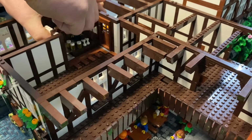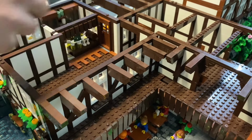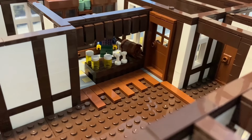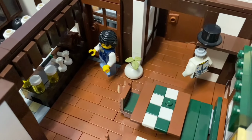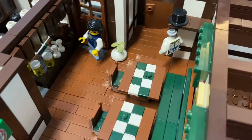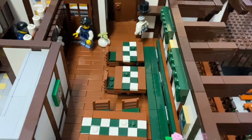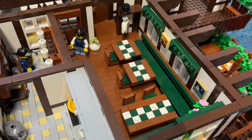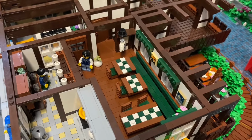Stepping into such an old establishment always exudes a rustic charm. I thought I'd add a beautiful wooden beam above the counter. It adds a rustic and cozy touch. While it obscures some of the counter, it enhances the overall rustic feel, and I really like it. The entire tavern exudes a rustic charm, especially with the chairs and bench.